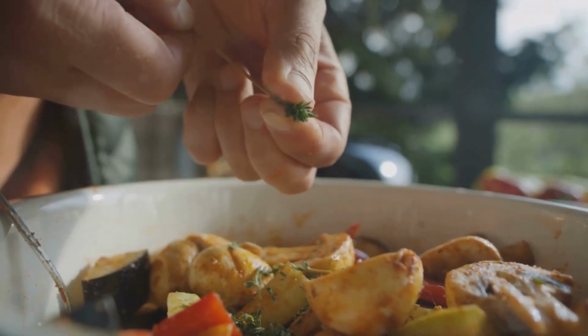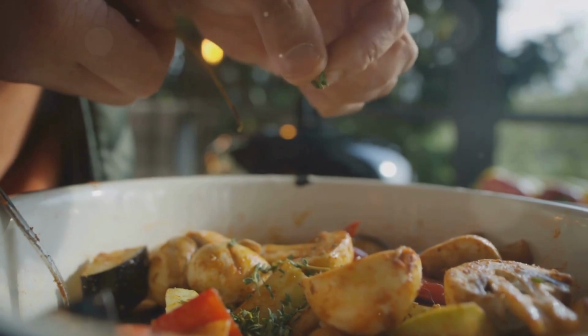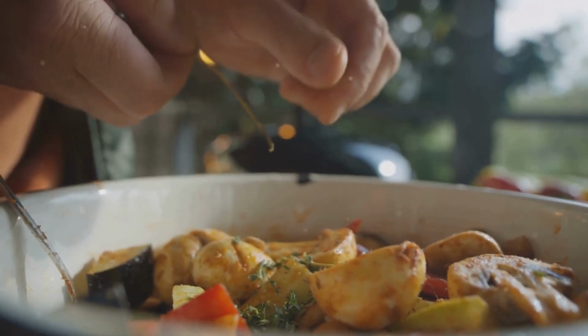Compounds in rosemary may have anti-inflammatory properties. Rosemary has shown some antimicrobial activity against certain pathogens.